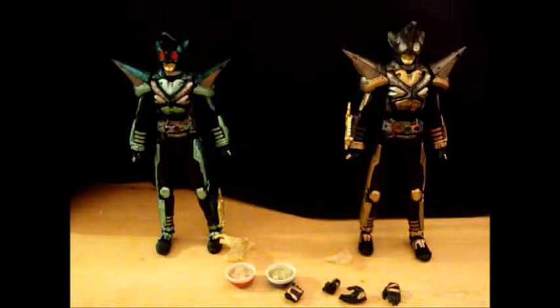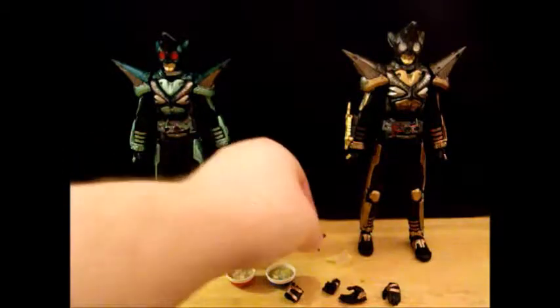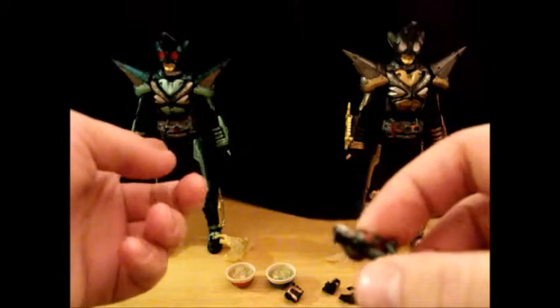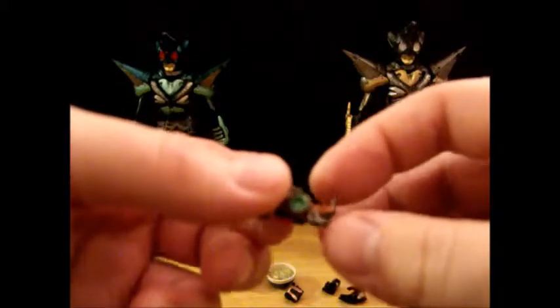Excuse me. As I was saying, they use the same Sector, just one side for Kick Hopper, and the other side for Punch Hopper.